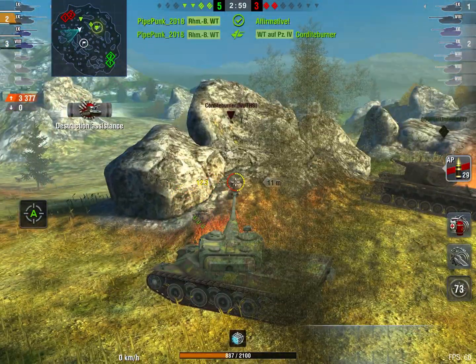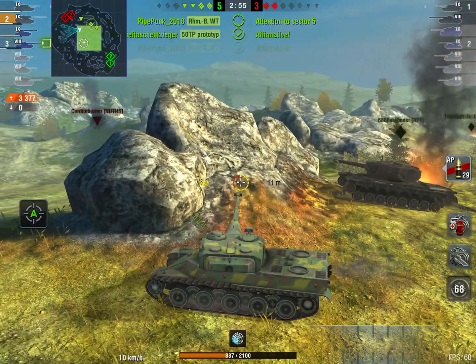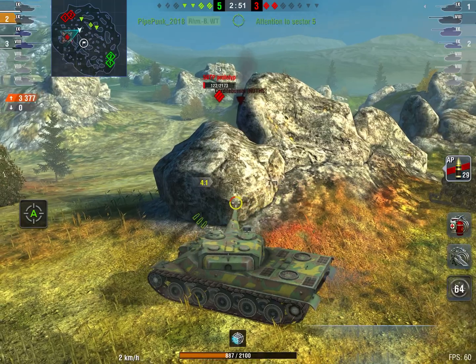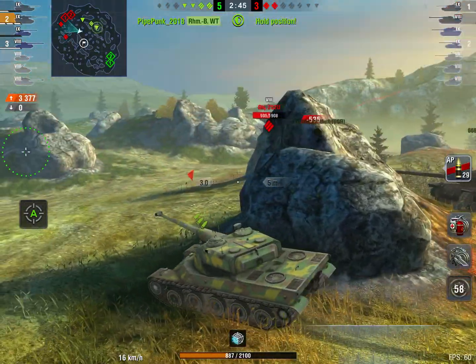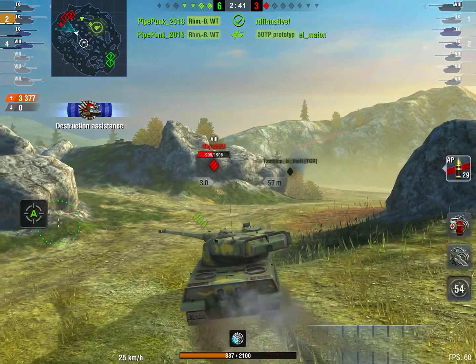So there goes the WT. He gets blind shot by the RHM on our team, and I now have only 7 seconds left of my reload, and we have a 50 TP on a 1 shot, and there is that Object 252U, which has 1400 HP. So we are now finally reloaded. 50 TP dies right before I get to there.